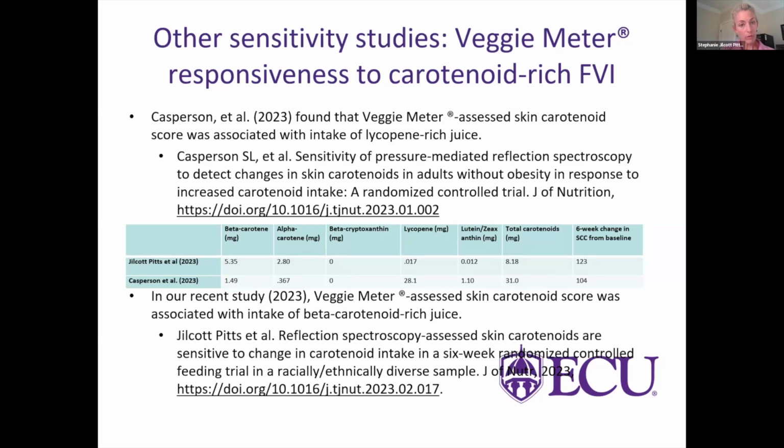And so we used a beta carotene-rich juice. And so I just found it interesting to break down the carotenoids in the two juices and look at the responses. And so this is another place I'd love to get your thoughts, Dr. Casperson, on this, where we see in our juice, we had about 5 milligrams of beta carotene, about 3 for alpha carotene, and very, very little lycopene. We saw this strong response in skin carotenoids over the same amount of time that your study was. So you had the majority of the carotenoid being lycopene in your juice and saw a similar response from baseline to 6 weeks. So again, love to get some discussion around that and what does that mean about lycopene.